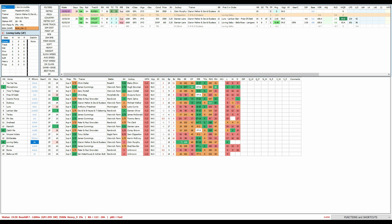The track will be rain affected, the rail's out 3 metres. Ideally at Rosehill you still want to save ground as much as you can before getting off that fence in the straight and getting to the middle, so inside draws can still be helpful in these big races because you can sort of track through and get off rather than having to circle the field, which is quite difficult.